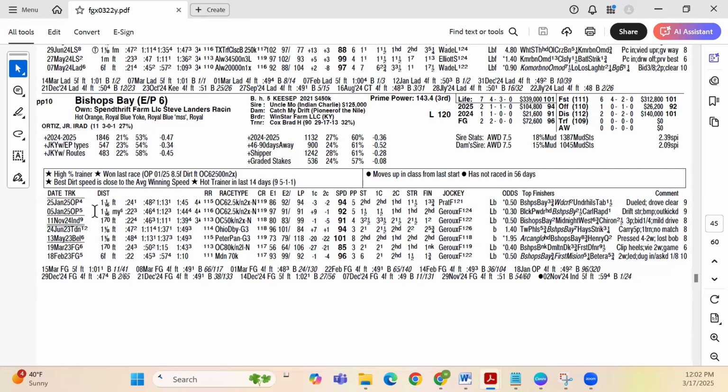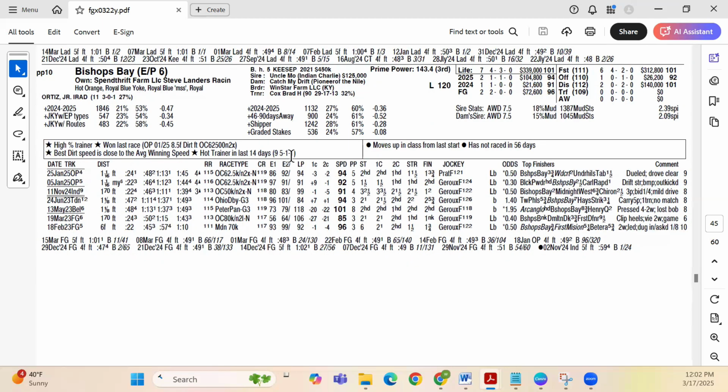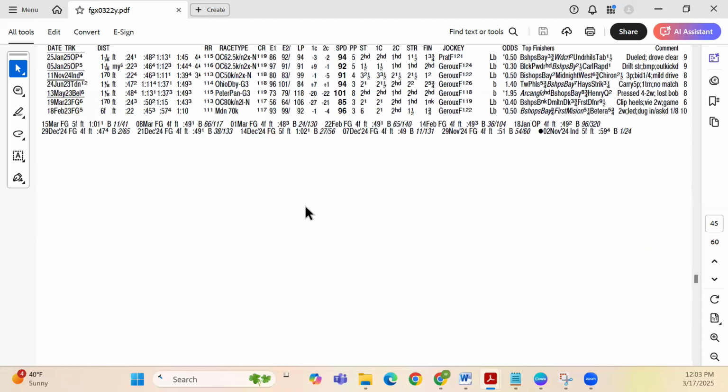I won't shame him too much for that one on an off track. So the next up was Oaklawn Park again, and he gets it done with Pratt aboard. He'll have Irad this time, which is fine. I'm okay with that too. So Bishop's Bay, I'm interested to see how he will do because he was good enough horse back in 2023 to compete with those Arcangelos and those BC Classic type horses.